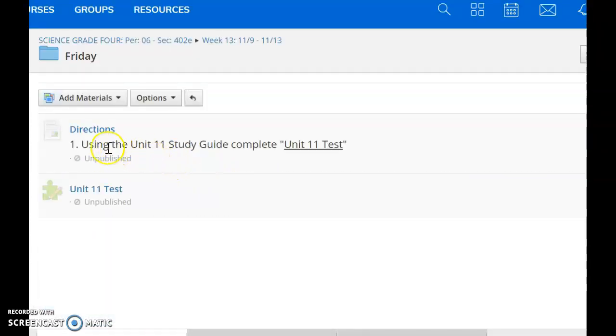And finally, on Friday, you are going to use the study guide that you completed along with Miss Curry to help you complete the Unit 11 test. So right here, these are multiple choice questions, and yes, you can use that study guide to help you complete this test.